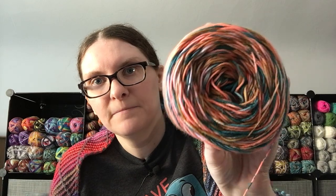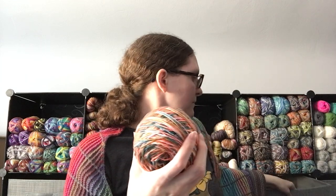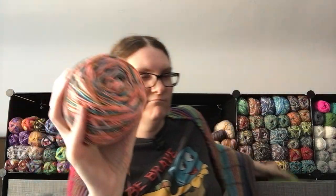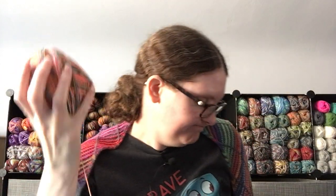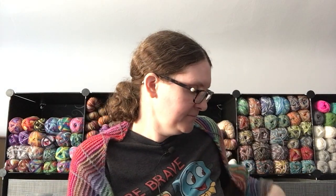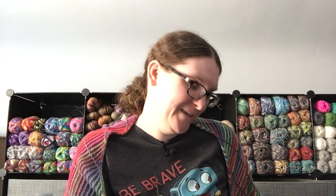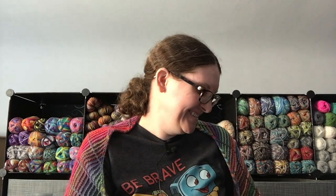And this is how much I got left of the cake. I haven't weighed it. Should we weigh it? Why not? Let's weigh it. What do you think it is? I'm thinking 40 grams. Let's see if I'm right. Oh, I'm wrong. It's 58. So I got 58 grams left.